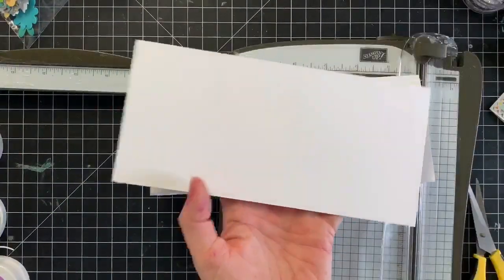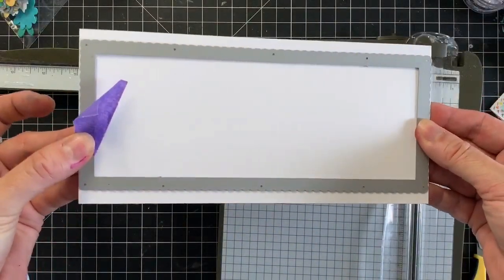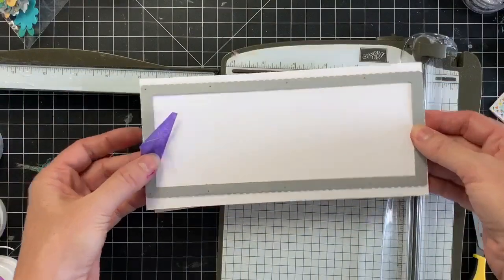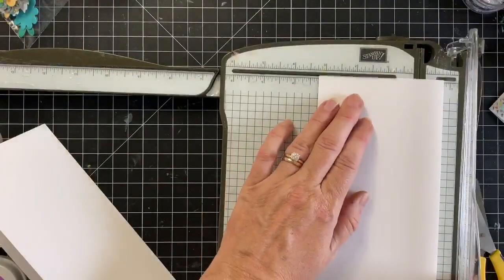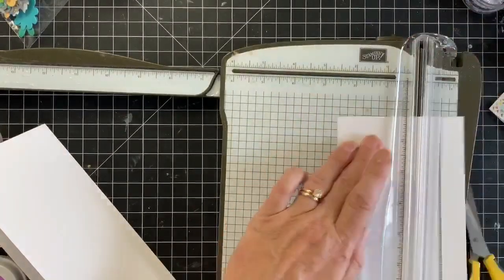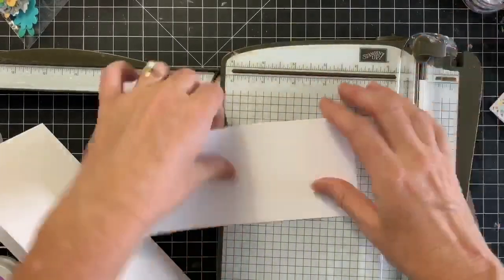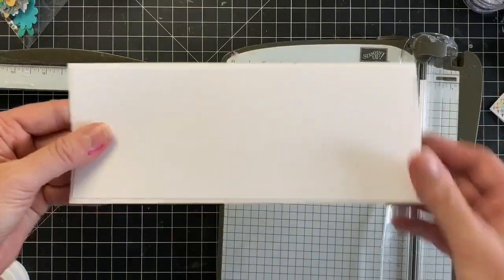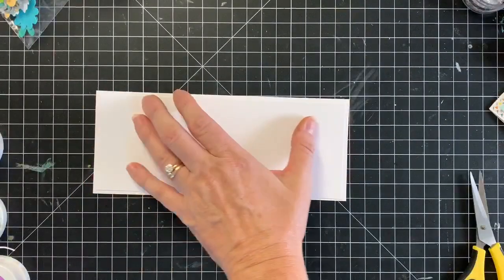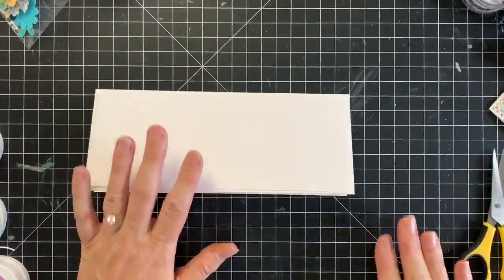Then take this piece and you can die cut it with the slimline dies, and that will be your layer on top. If you want the traditional layer, you can do 3.25 by 8.25, and then you will have a layer for your card that way. These are the measurements that we like because it's paper saving. It works perfectly with your 8.5 by 11 cardstock.